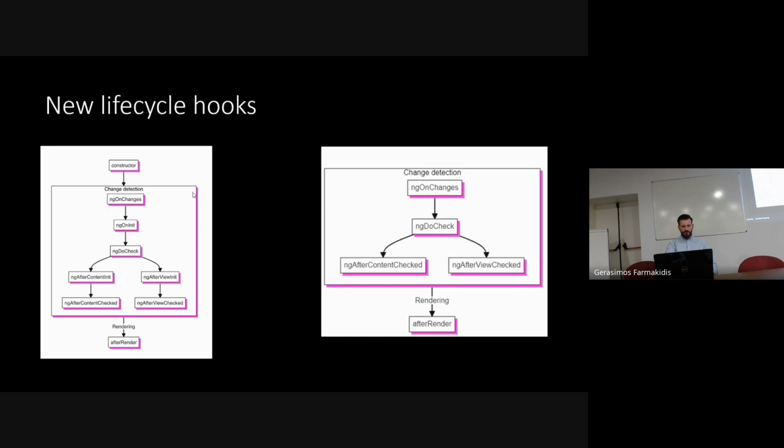We can see here some screenshots where our component on the left side starts the lifecycle: it's constructed, then it goes through ngOnChanges, ngOnInit, and so on. And when everything is over, we see the afterRender. And it's the same hook on each change detection.